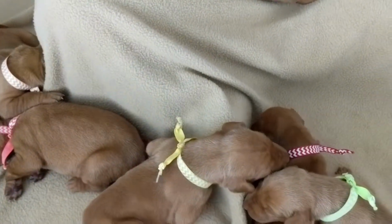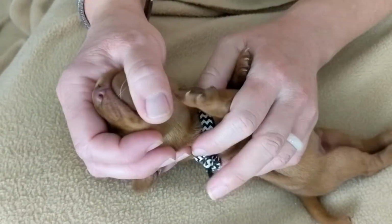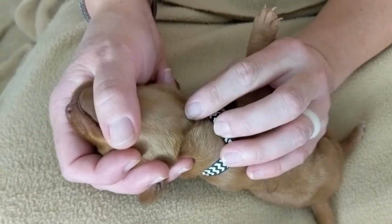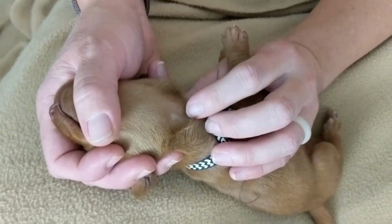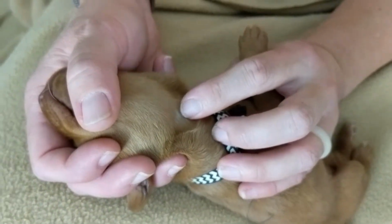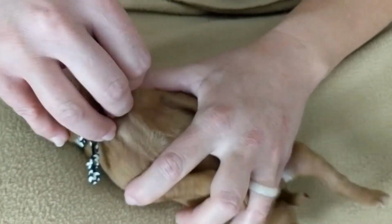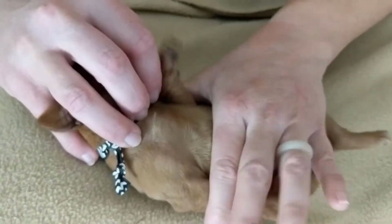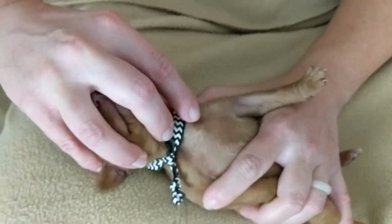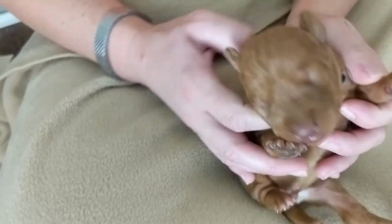Come on, mister, head up. He has the tiniest bit in his throat. It might not even stay. There's a few hairs right there, but it's not a definite marking like his brother's. It's just a few hairs. So we'll see what comes of that as he grows. We look at his chest. Again, there's maybe 2 hairs, very faint. I wouldn't be surprised if that goes away.